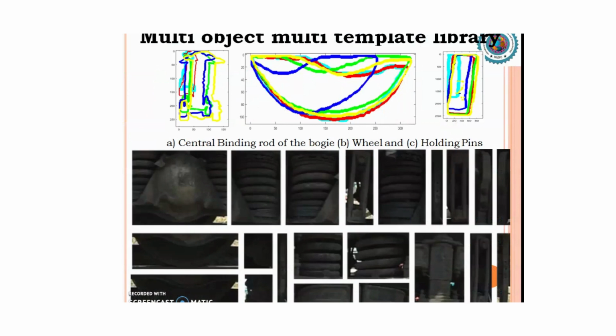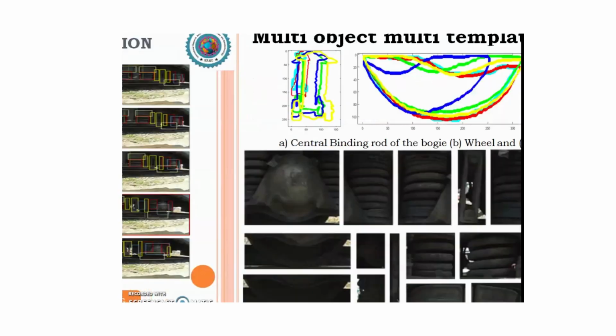So this is where the screen shows the different parts of a bogie, like an axle, or maybe the springs, or maybe the center binding rod, or the bolts that are present, or a wheel of the bogie. So these are the different parts, and of course the holding pins are also there. These are the different parts of the bogie. So first, the identification of these parts is very, very important.